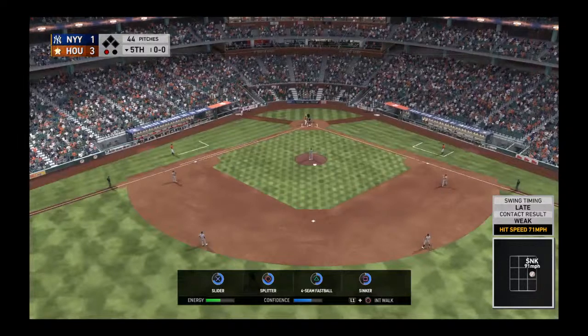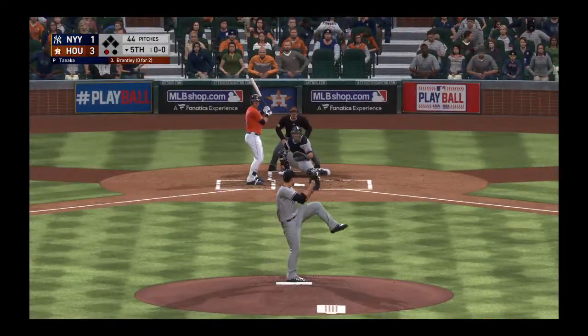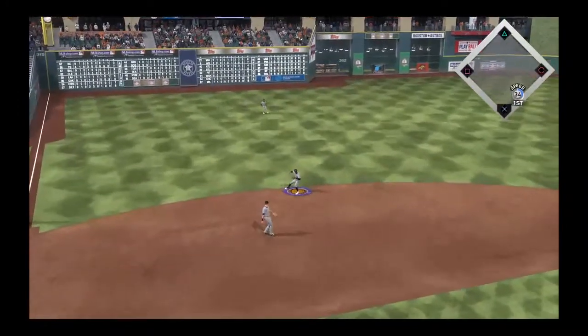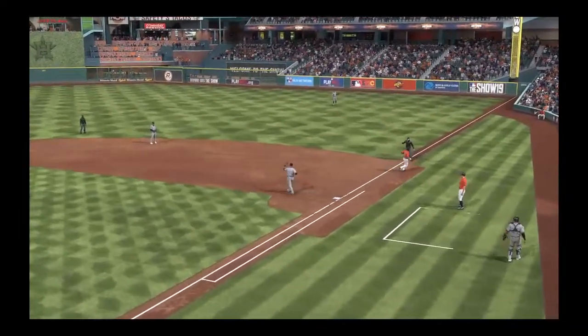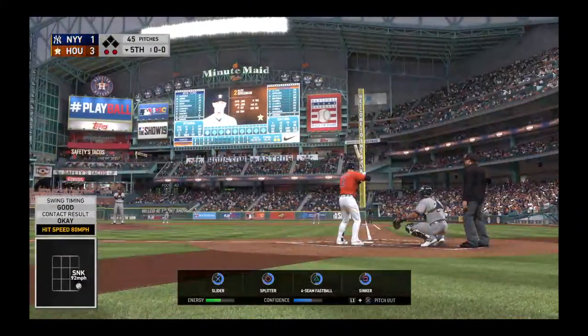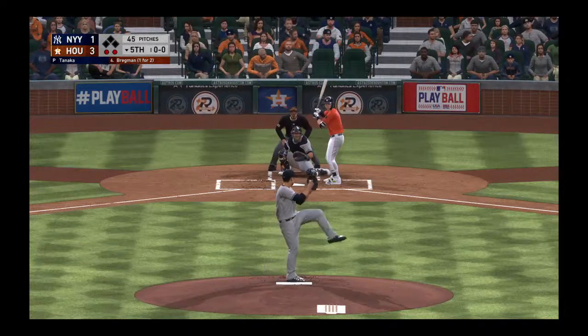So 1 away here with the bases empty, and that brings in the left-handed hitting outfielder Michael Brantley. Hit on the ground to short, taken in by Gregorius. And a bit of a high throw that time, but no problem over there at first as they record the out. Out number 2. Digging in and looking for more, Alex Bregman. He's 1 for 2 in the ball game.